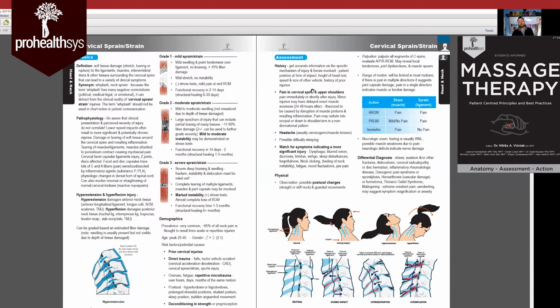And then each condition is laid out like this. Like here's whiplash or cervical sprain strain. Even trying to avoid the word whiplash, right? Because of the connotations associated with it.